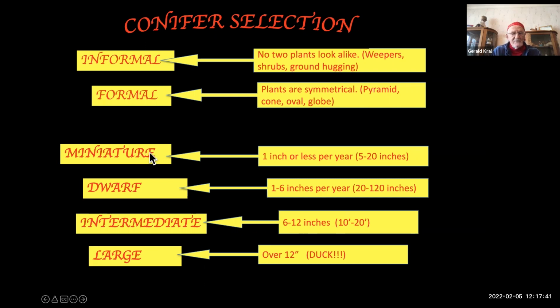The American Conifer Society defines miniature as 1 inch or less per year. But stop to think, if a plant grows 1 inch, it really expands 2 inches because it's growing 1 inch on the other side too. A lot of us forget that. I learned that lesson the hard way. And so that means after 10 years at a 1 inch growth rate, that plant could be 20 inches in diameter or high. And that would pretty much take care of your rockery. It'd be the only plant left in it. So I like to go down under a half inch for the formal.